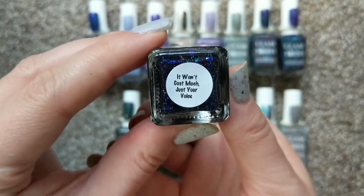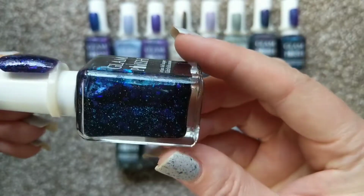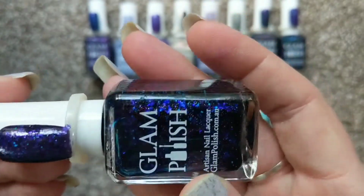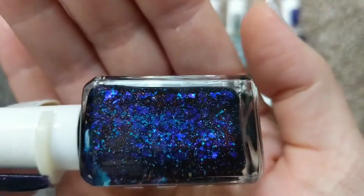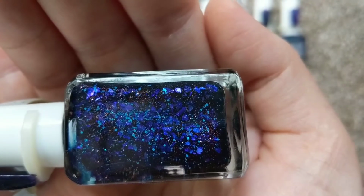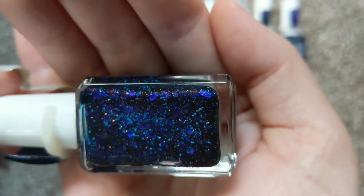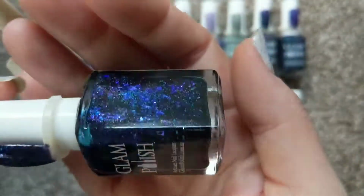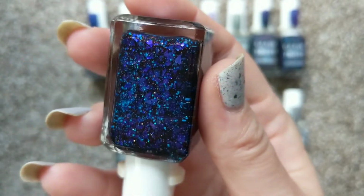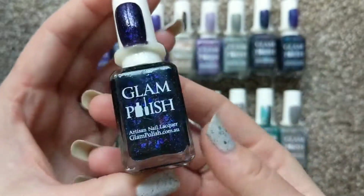And the next one is It Won't Cost Much, Just Your Voice. And this was most likely from one of their other Disney collections. This is another purple. Surprise, surprise. This one is a very, very deep base. And what I really like about it is it has those matte glitters in it that add a beautiful contrast. And then it has these deep blue and purple shifting flakies. And you've got Aurora shimmer in there as well. It's going to shift from red to gold. Beautiful, beautiful polish. And really unique. Look at that. So pretty. So this one was It Won't Cost Much, Just Your Voice.